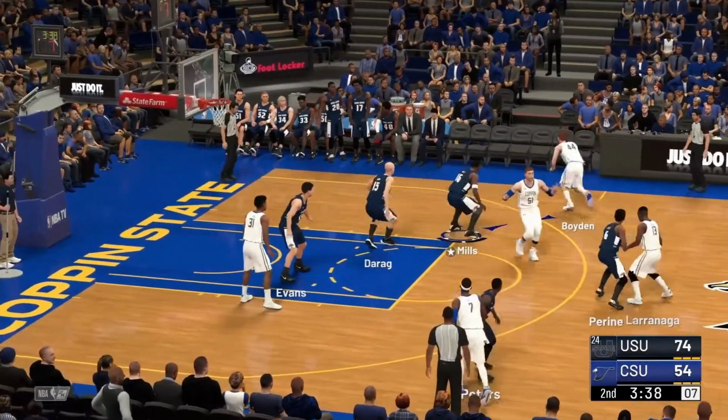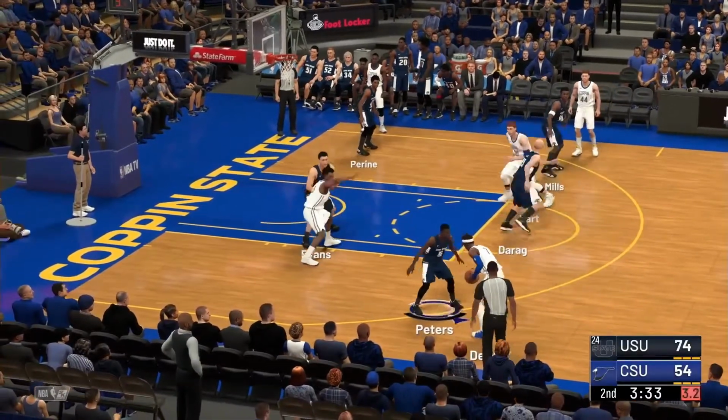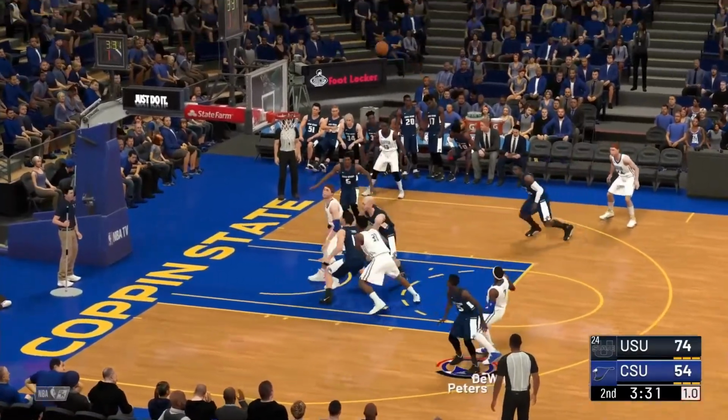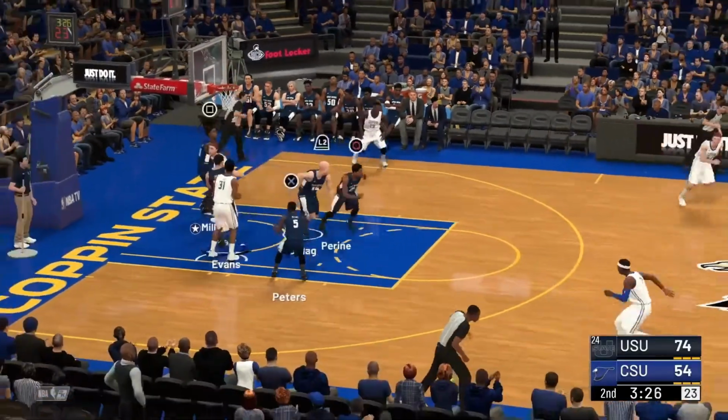Here's Larranaga, right wing to Boyden. Boyden guarded by Mills. Back out to Hart. He'll swing it around to DeWitt. DeWitt looking down on the block. Nothing there. He'll drive right side. Throw it up over Peters. Wildly, Donnell Hart with the rebound, and he's going to scoop it up off the glass.